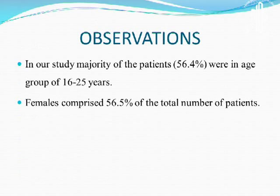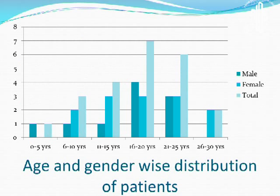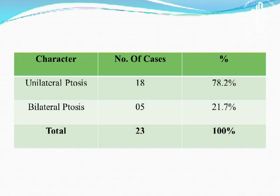In our study, the majority of the patients, 56.4%, were in the age group of 16 to 25 years. Females comprised 56.5% of the total number of patients. This is the age and gender-wise distribution of the patients, in which we can see that the majority were in the 16 to 25 years age group, with a little variation in the pediatric age group. 78.2% of the patients had unilateral ptosis, whereas 21.7% had bilateral ptosis.